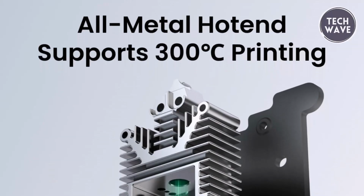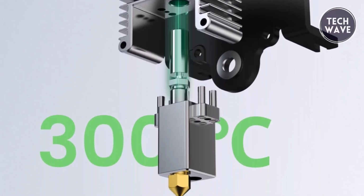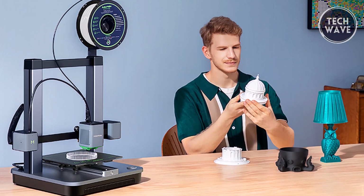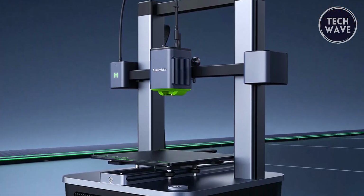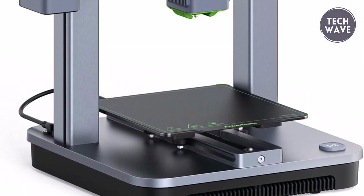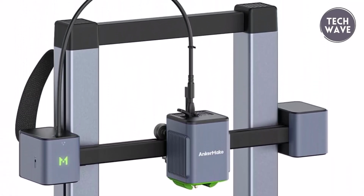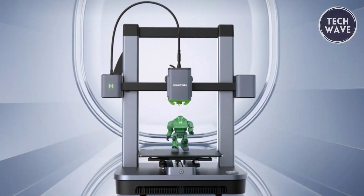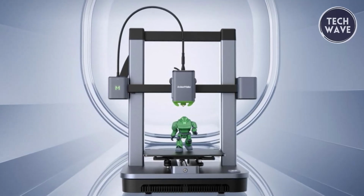Broaden your creative horizons with the M5C's 300°C all-metal hot end, capable of handling a variety of filaments. This versatility allows you to experiment with different materials and achieve stunning results with ease. Integrated beginner features such as 49-point automatic bed leveling, power and filament outage recovery, and a PEI flexible magnetic print plate simplify the printing process, making it easy for users of all skill levels to achieve professional quality prints. In summary, the AnkerMake M5C is a versatile and powerful 3D printer that combines speed, precision, and convenience in one sleek package.